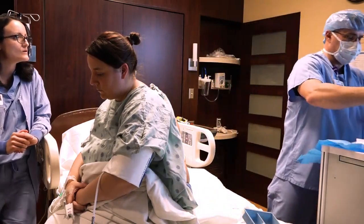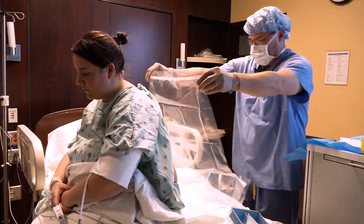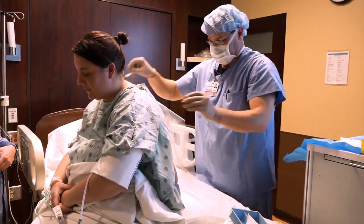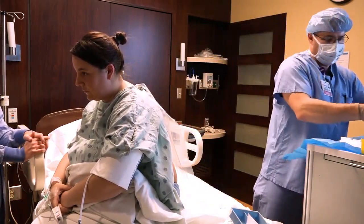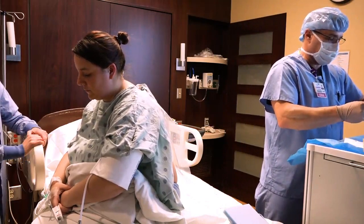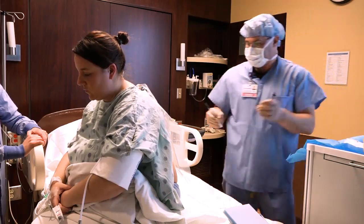The next thing we're going to do is put a little drape on your back. Feel cool plastic drape here. It takes me just a second to get a couple more things ready here. All right, the next part is going to be the part that hurts. You might feel a poke and a burn. It should last for just a few seconds here.